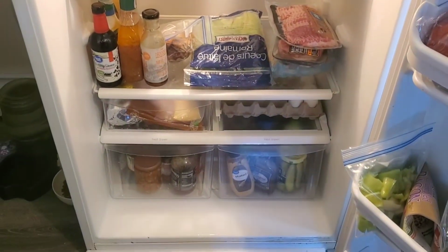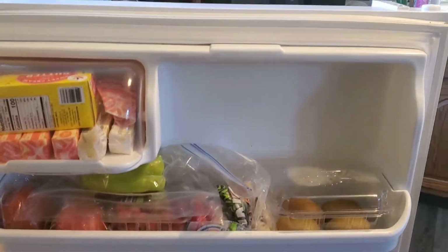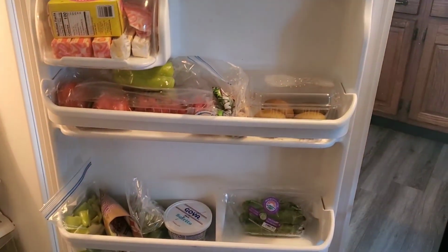Now, when I go in there, I will see all of my fresh fruits and vegetables. They'll be in my face like, hello, Melissa, eat me, eat me. And I won't forget about them because they won't be in the drawer.